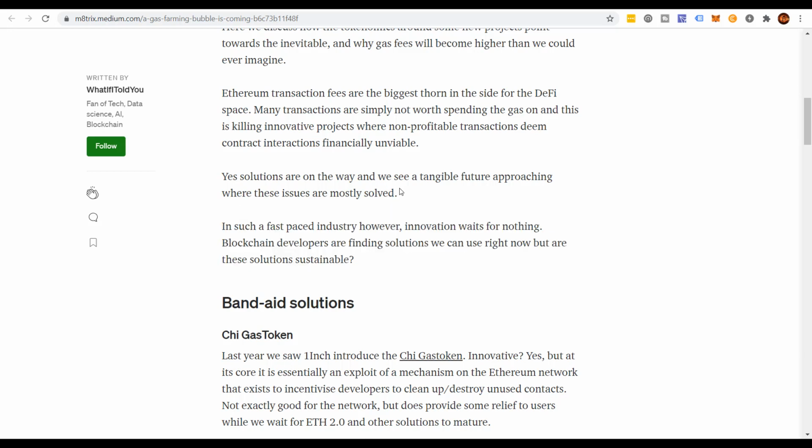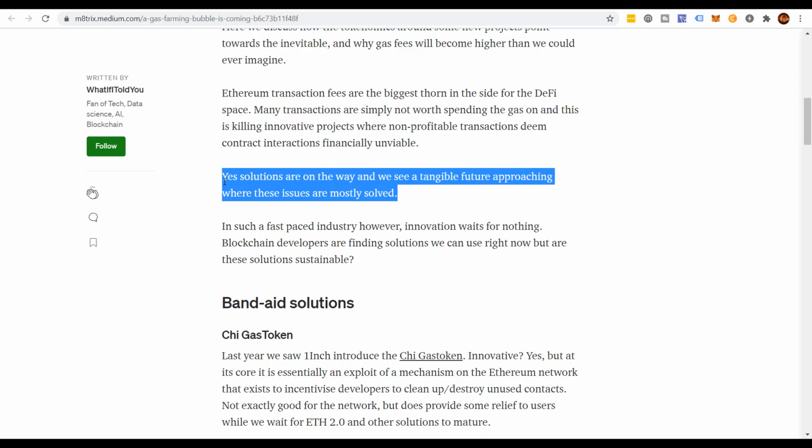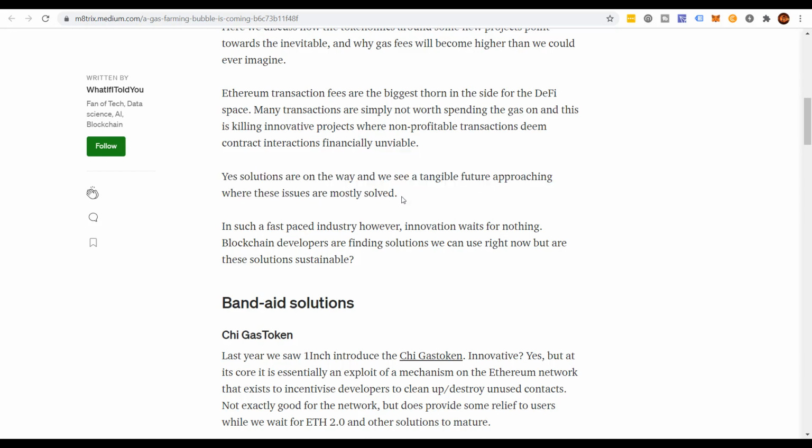I want to mention this real quick as well. The article says solutions are on the way. We see a tangible future approaching where these issues are mostly solved. So some people say, what about Ethereum 2.0? How will that affect this space? The whole goal of Ethereum 2.0 ultimately is to cause transactions to be faster and cheaper. But what is the reason we want transactions faster and cheaper? So more people will use Ethereum and more people will come into this space.